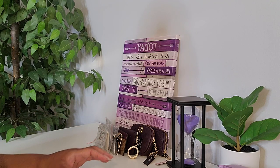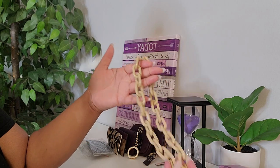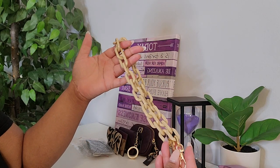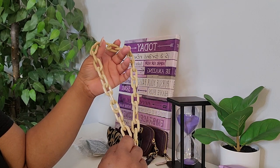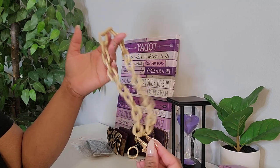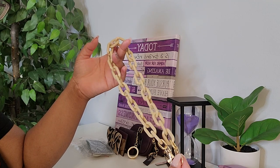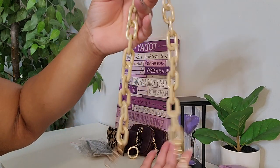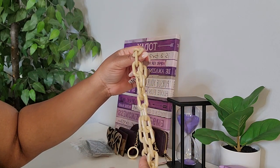Also from Shein, I ordered this little, what color is this? Oatmeal color bag strap, purse strap. I got this just to have. Because I feel like I will never know when I'm going to need this color. So I went on ahead and ordered it. And it does have the gold hardware at the bottom. So I ordered that.